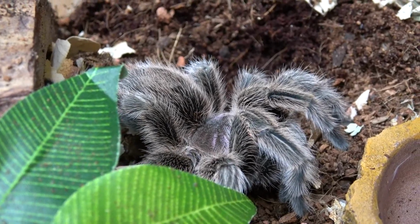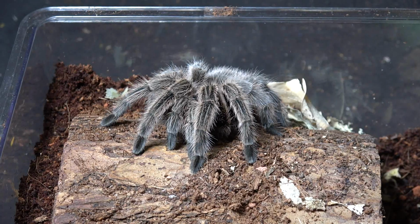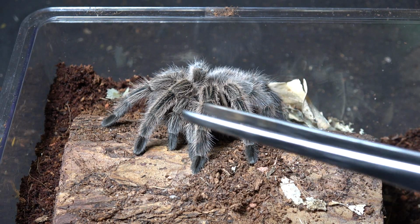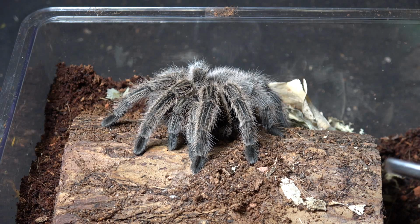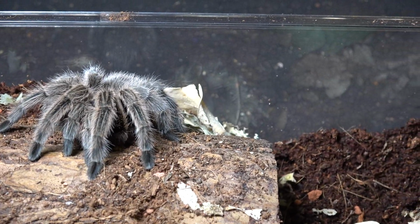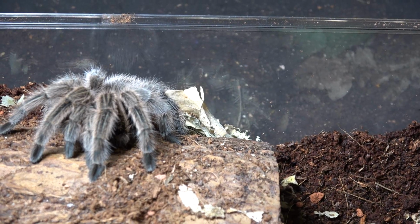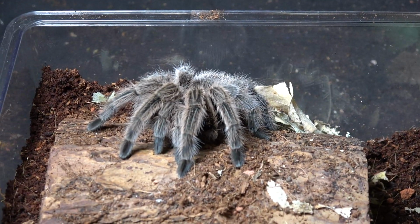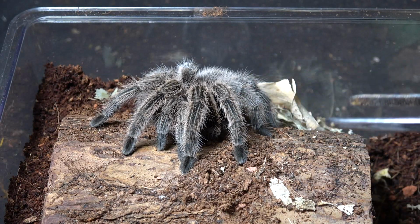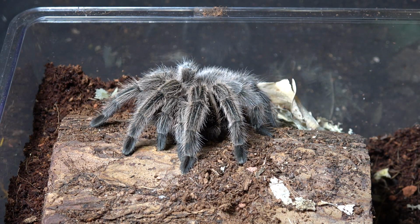Let's flip forward in time. So it's now been a few days, and Bruce spends a lot of his time up in this section here. I think because if we turn this just this way, you can see that some of the substrate is still a little damper down that side and is dried up around the edge of his hide up here. Once that has dried out fully, he'll be happy to then wander on down here.